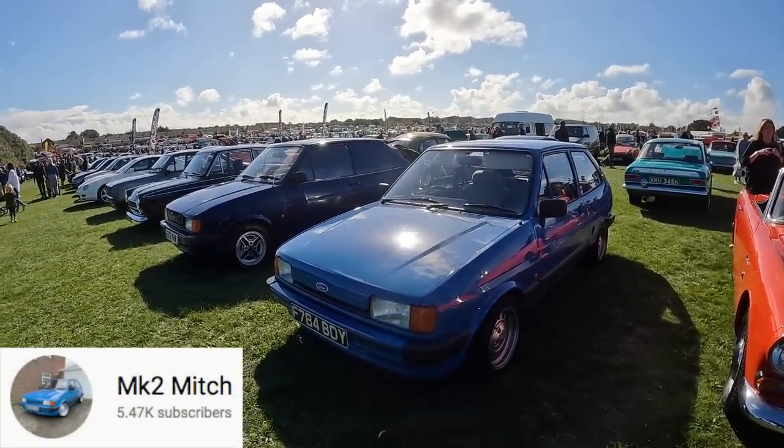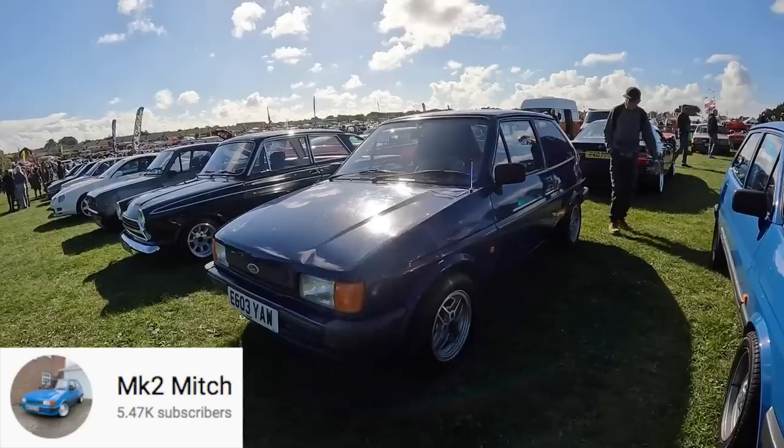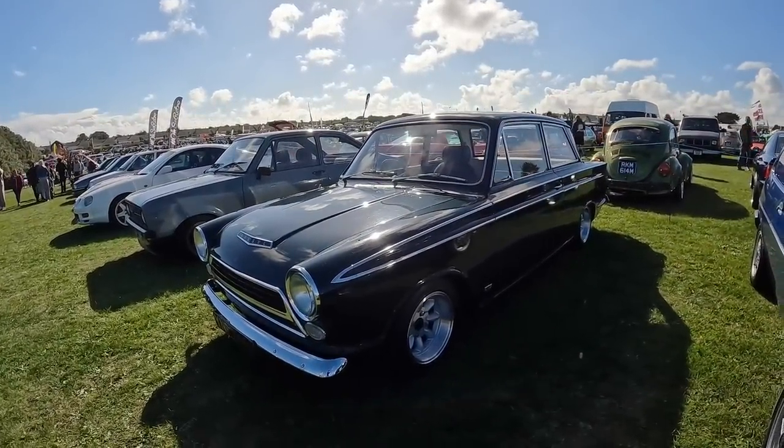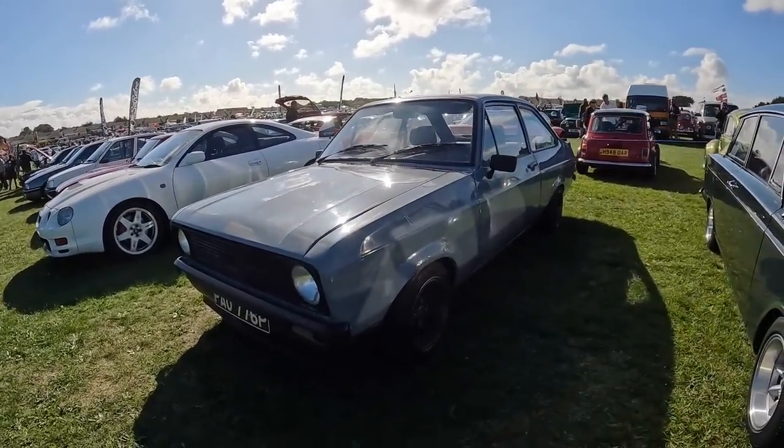This is Mark II Mitch's. This is his dad Keith's Mark II Fiesta van. Next along, really cool looking Mark 1 Cortina. Nice Mark II Escort next to that. And we're getting close to copyright music.